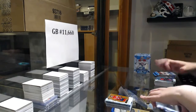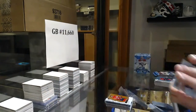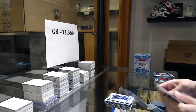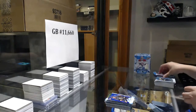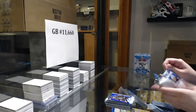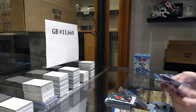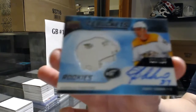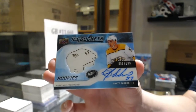Washington, Alex Ovechkin. Ice Premier's jersey for Toronto, Ilya Mikheyev. Green for the Rangers, Jacob Trouba. Sub-Zero for Vegas, Cody Glass. Make sure I didn't miss anything here. Green for Chicago, Jonathan Toews. And an ice bucket, number /199 for the Nashville Predators, Dante Fabbro.